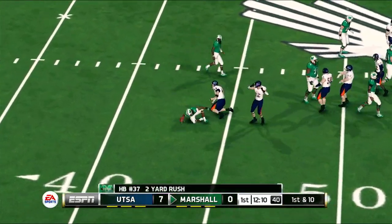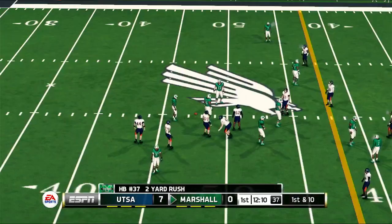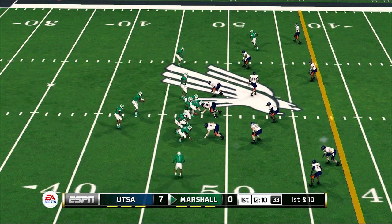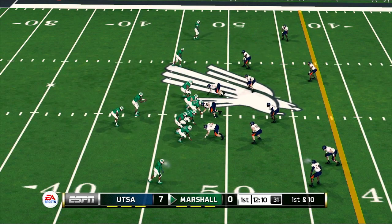He makes it to the 48-yard line. So that scamper by the halfback is good for a first down. He's a reliable ball carrier, as he showed right there. He got the 2 yards they needed for a new set of downs.